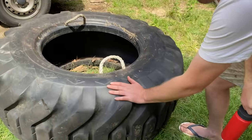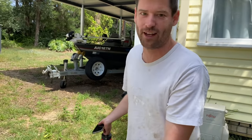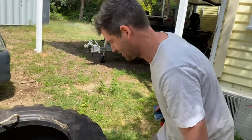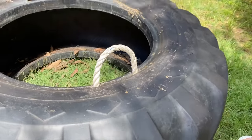We got a huge swing tire, which we can tie to the tree. This is off a massive tractor, I think. It's even got ropes on it already. All we do is lift it up with the bobcat, get a big rope, tie it to a tree, and then the kids are going to have a huge swing down the back.